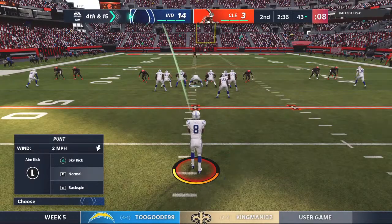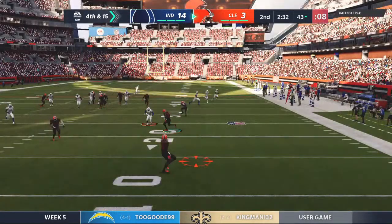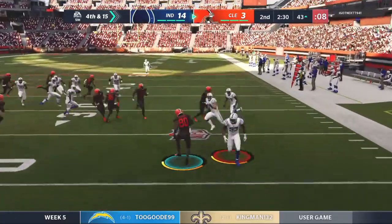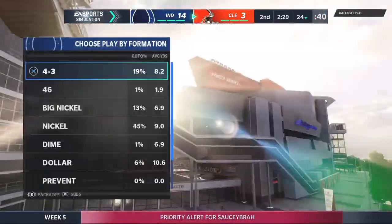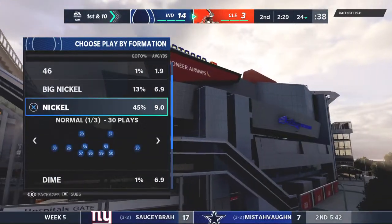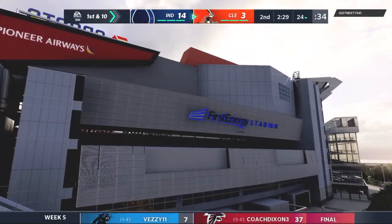You've got to have that internal clock that goes in your head that says either get rid of the football or flush and go and use your legs and try and pick up the first down. I think he hung in there too long, and the blitz got to him. Not good at all. Punt of just 24 yards there. And the Browns will take over, 1st and 10.